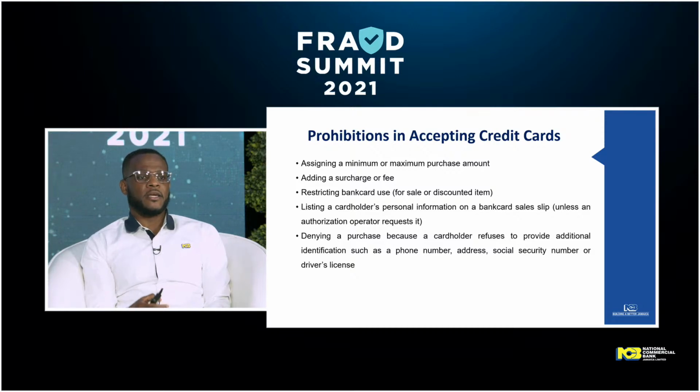Now, some of the no-nos that a lot of merchants tend to do, which are actually breaches of the merchant agreement. So assigning minimum and maximum purchase amount. If a customer comes to your place of business to purchase ice cream, and the ice cream is for $1 or $3, and wishes to utilize their credit or debit card, they should be allowed to do so, because assigning minimum and maximum purchases are breaches of the merchant agreement.